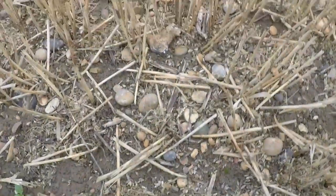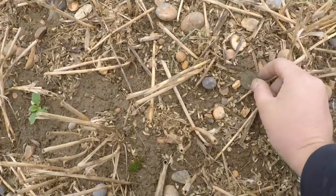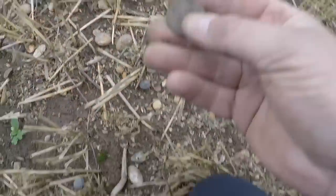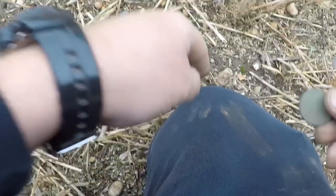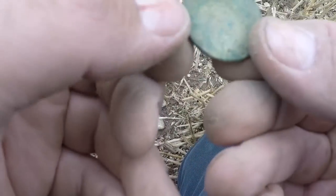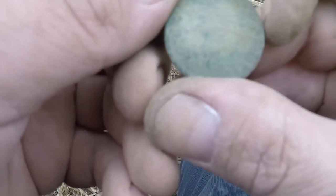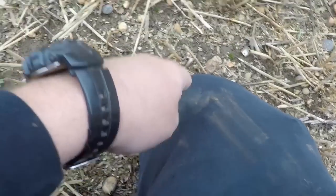Okay, just come over now to this bit. I was getting a double ding, so that means it's on the top. There you go. Bit of an impression there. And it's another half penny. There might be a bit of detail on this one, actually. There is detail there. Nothing on that side. One more white band, we'll have one more look.